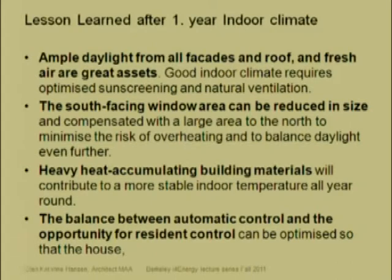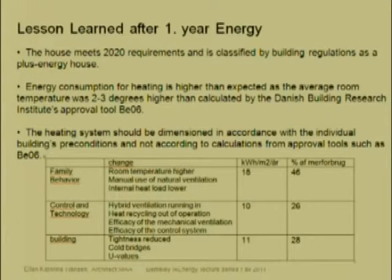And then we really noticed that it's a challenge, especially in houses, to create the balance between the automatic control and the opportunity for the residents to control the house. And we are now aware of the challenge that it's not a matter of the people not using the houses right. It's a matter of being aware of what the people need and how we can design houses, how we can design technology that pushes the people to get the right habits and motivates people to live in the right way.